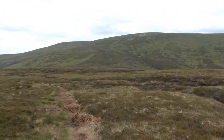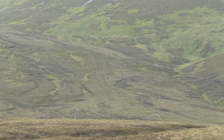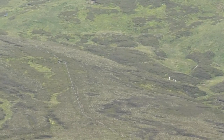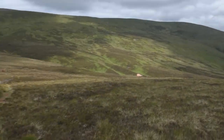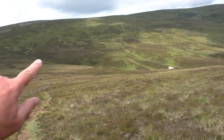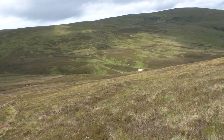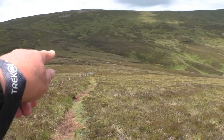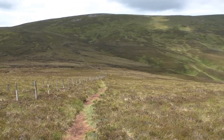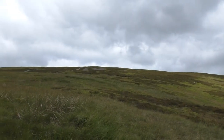I don't know what that is over there. That looks like some runners over there. Starting to descend now down towards the river going down there, and it looks like there's a track sort of, if you can see where those people are down there. But, hallelujah. Alright. The Cheviot's up there somewhere.